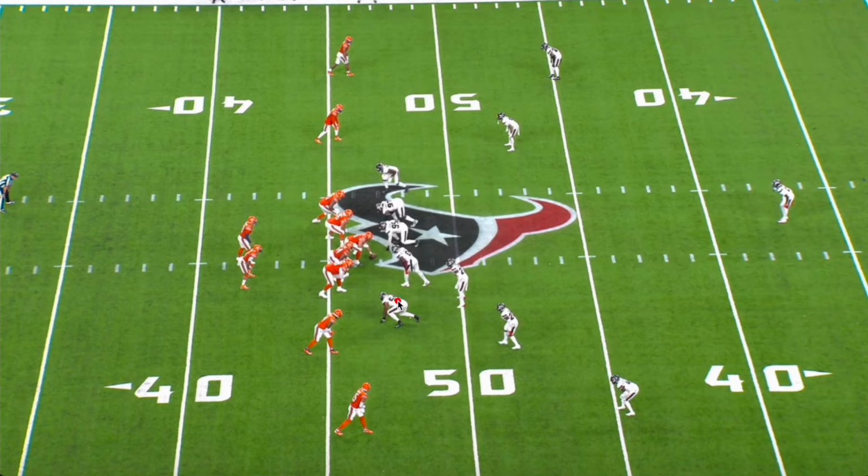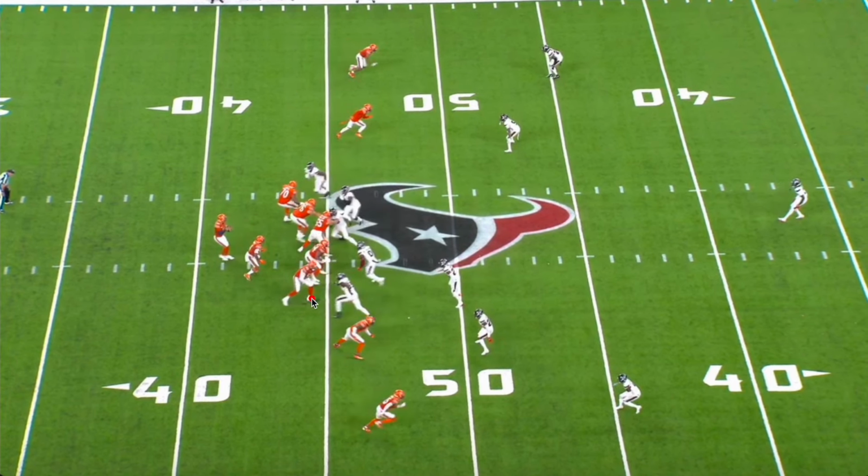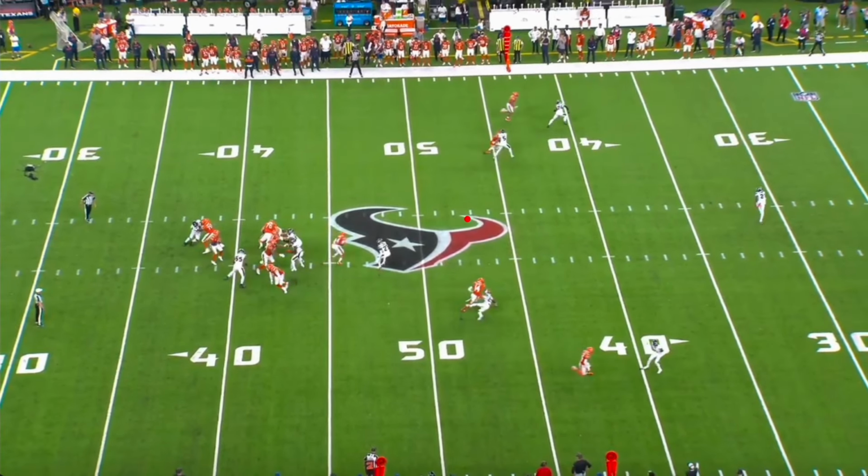Once again, the Texans have a bunch of guys lined up on the line of scrimmage. They know the Bears have to pass. This is late in the game. So Caleb hits his drop. Just look at Darnell Wright and Danielle Hunter here. This is insanity. Hunter just absolutely puts Wright in the blender. And Caleb Williams is looking to go to one of these guys.